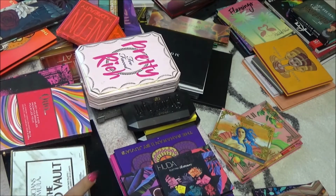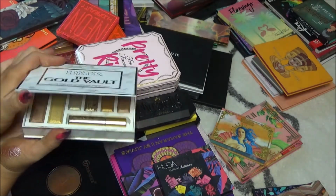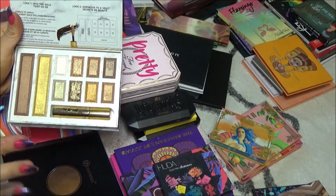There we go. Another Physicians Formula palette. This is the Physicians Formula Gold Vault. This is actually really pretty.